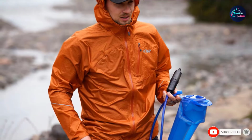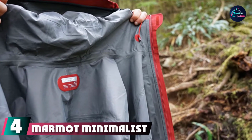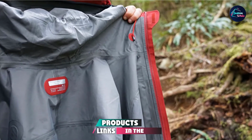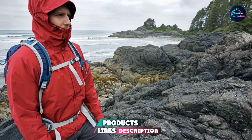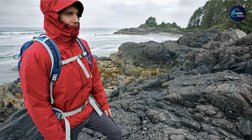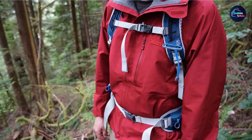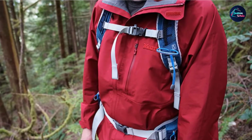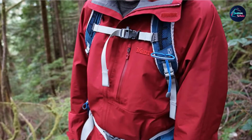Next, at number 4, we have the Marmot Minimalist rain jacket. This jacket features the best of all worlds in one single package, and has been my go-to jacket for several years now. Let me just say that, were I to purchase a new jacket today, I might choose something different. However, this lightweight rain jacket has my full endorsement. The super lightweight fabric is based on 2 oz per yard ripstop nylon with a NanoPro membrane, which is waterproof, breathable, and fully seam taped, as I've said before.